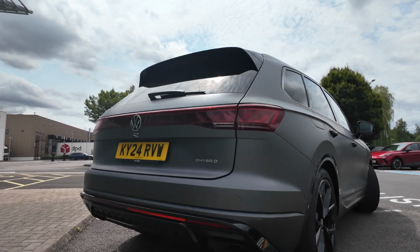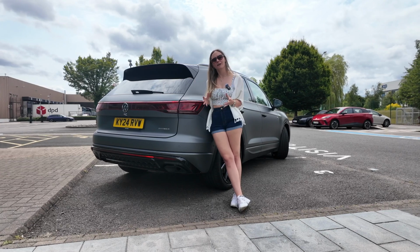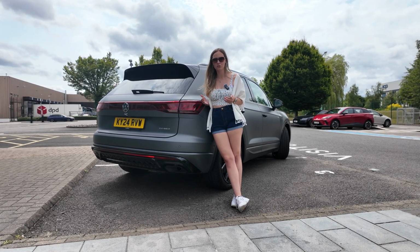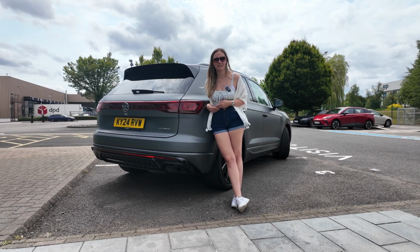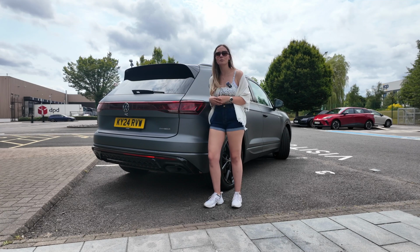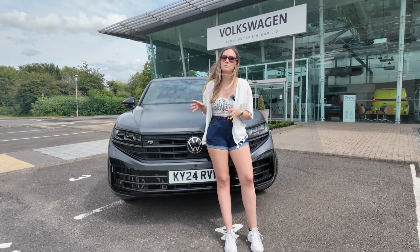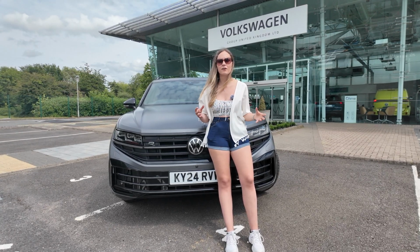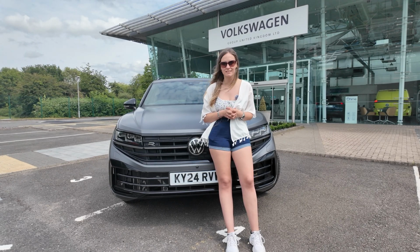But first, where does the Touareg stand? The Touareg was first released back in 2002 and over 1 million units have been sold worldwide. Their main aim is technology, comfort and agility, with the R being launched back in October 2023. Now this R is something different. It's actually a plug-in hybrid paired with a V6 petrol engine, and electric alone will give you 31 miles of range.